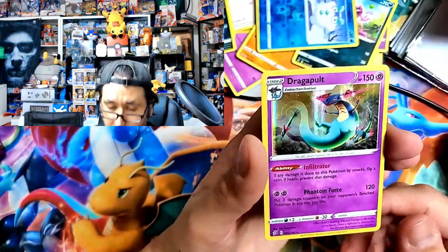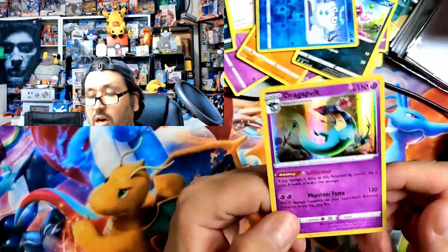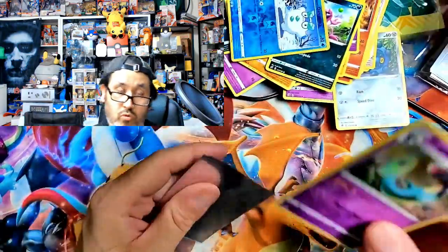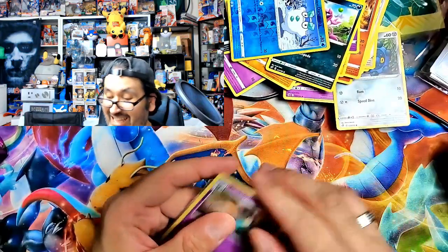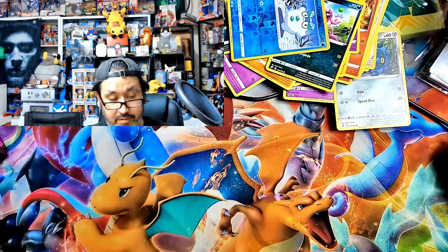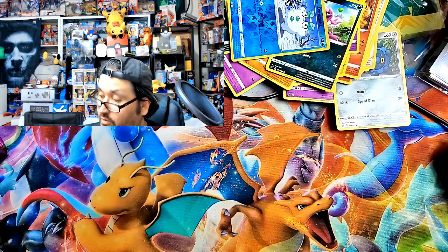Dragapult. Holographic Cartolino. No gold. No trainers. No nothing. No niente. Anyways, the next cards I'm going to be opening up are from the Sword and Shield box that I have sitting back there.